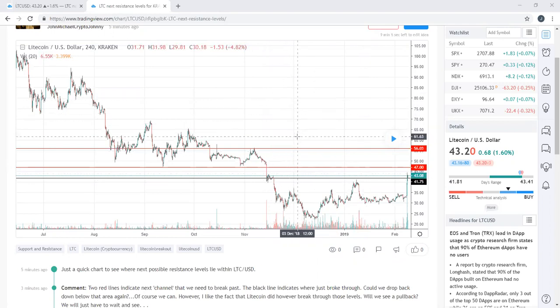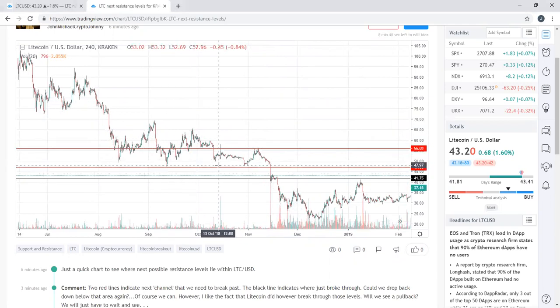I just wanted to hop on here. I did a little TA and drew up a quick chart. Nothing really crazy. Not saying buy, not saying sell. I'm not a financial advisor, so don't take any of this as advice and go buy Litecoin or sell Litecoin or anything like that. It's just an idea of where we're at.